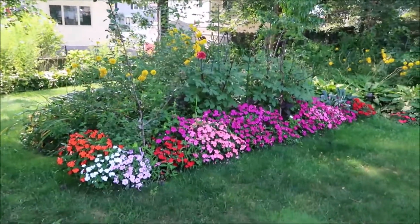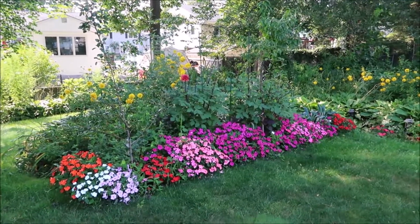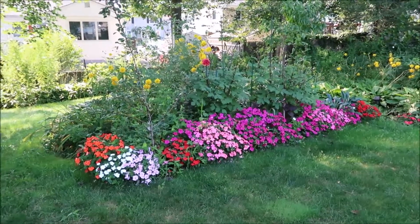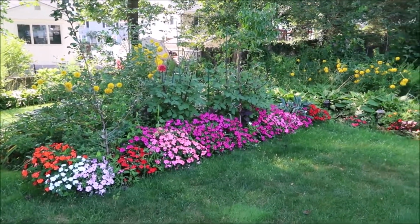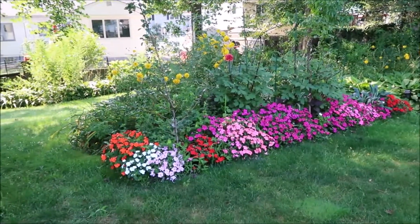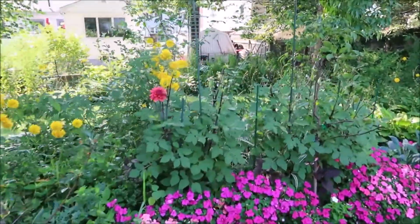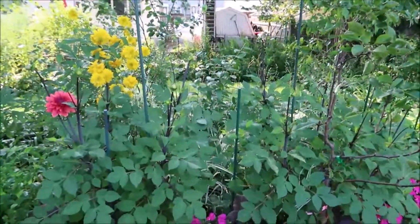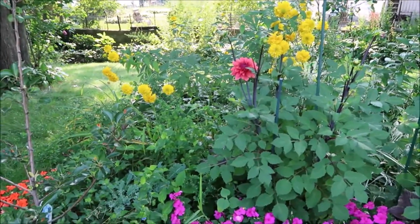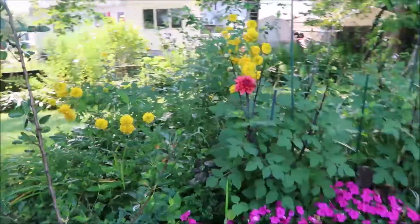So this is a closer view of those beautiful flowers and also the impatiens. I really love how this has turned out. And the impatiens this year have just been spectacular. Earlier in the season, I had the Oriental lilies, the Casablanca lilies, but they've finished. And so now at this time in August, these yellow flowers, this is their time.